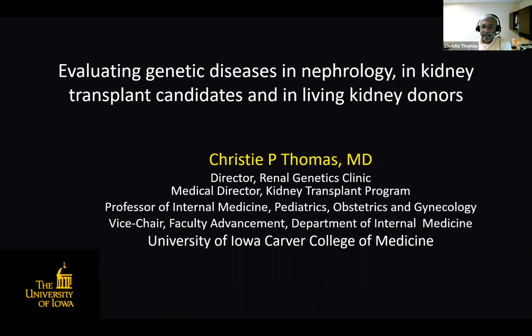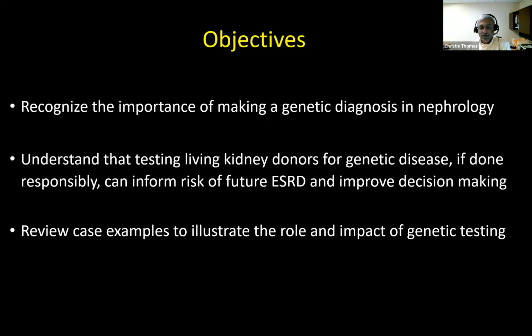So the charge that I have today is to talk to you about all things genetic as it relates to nephrology. It is a rather broad topic, as you can see from the title, and I'm going to try and quickly cover some essential elements in general nephrology, in kidney transplantation, and in living kidney donors. I have no disclosures, and I think you've already heard of the objectives, so I'm not going to dwell on that.